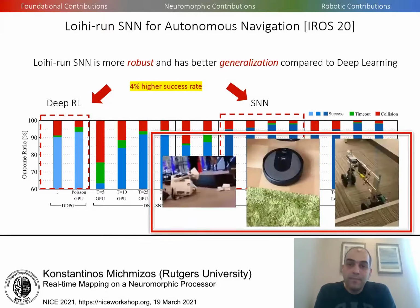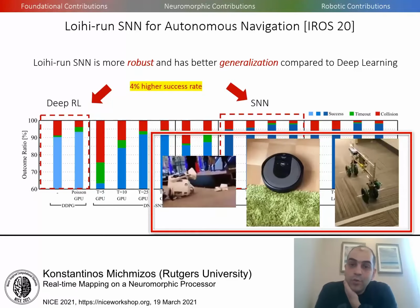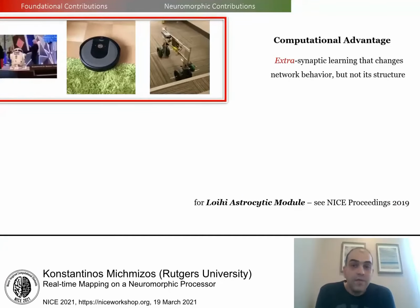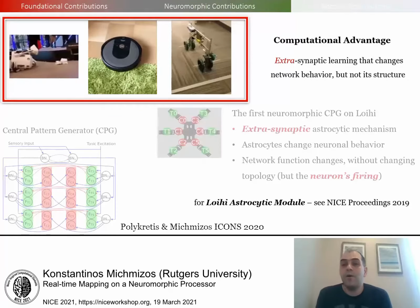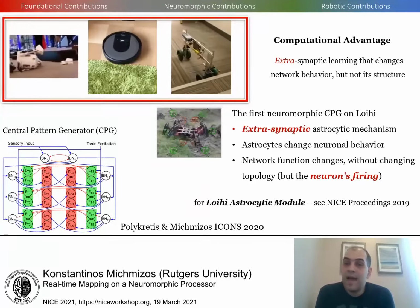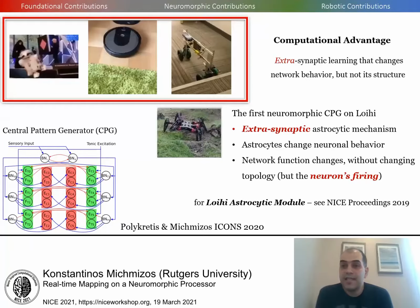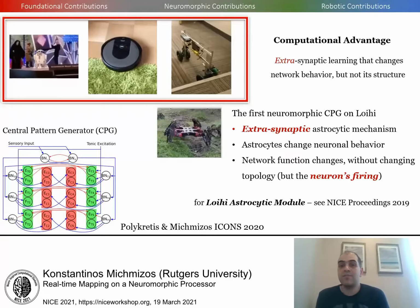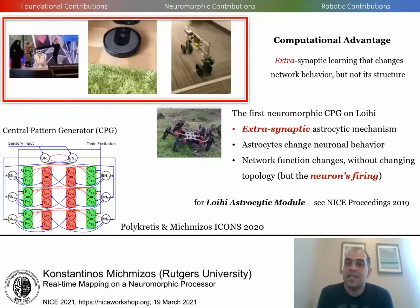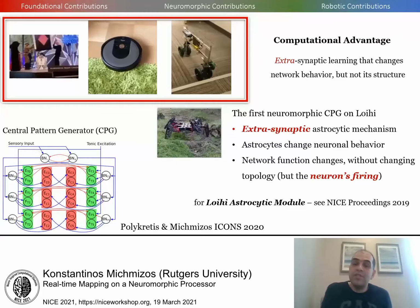Now, the problem is that any algorithm is as good as its running environment allows it to be. So we also had to solve many different problems, such as the one of uneven terrains. To solve this, we used the computational power of an underappreciated brain cell, astrocytes, that we have long been studying in the lab. And we developed the astrocytic mechanism on Loihi and built a central pattern generator that drove this robotic hexapod. And we used this astrocytes' extrasynaptic mechanism that changed the network function without changing its structure.